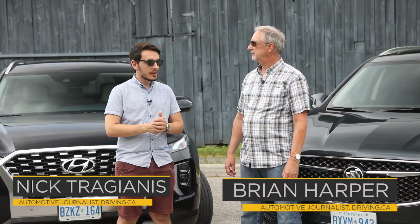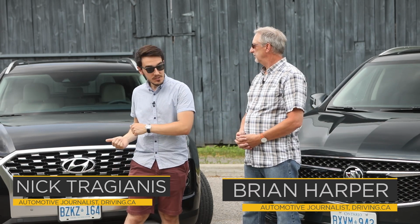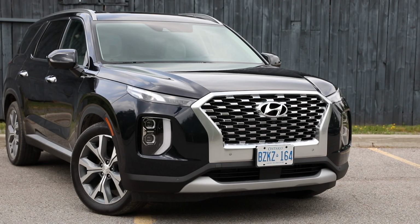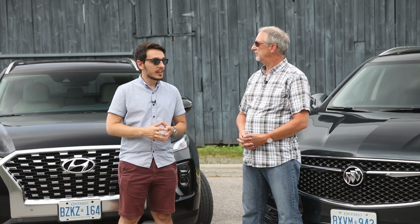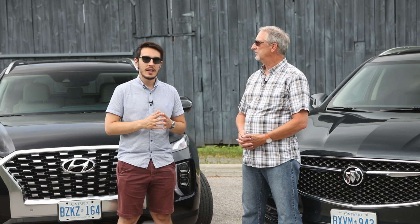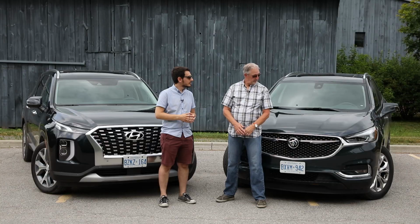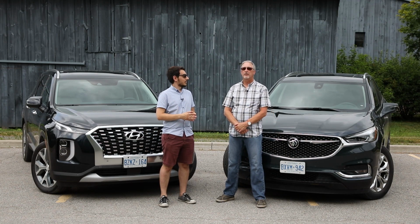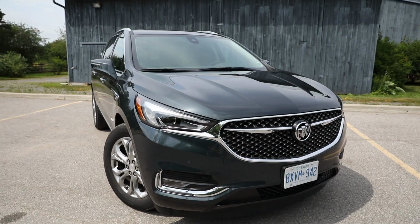It's no secret that big three-row SUVs are licenses to print money. And Hyundai's newest entry into that segment, the Palisade, is exactly that, a license to print money. They are going to sell every single one that they can make. True enough. And the Buick Enclave Avenir edition, fancy, very fancy, has been a solid seller for Buick for the last dozen years.